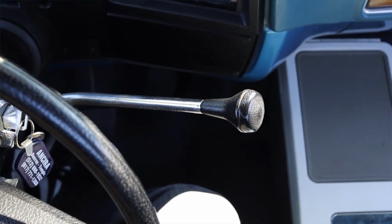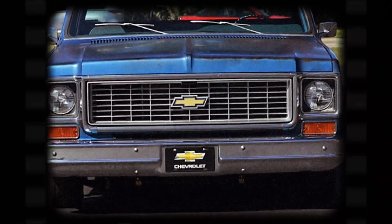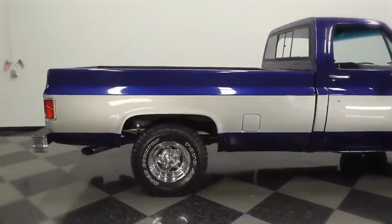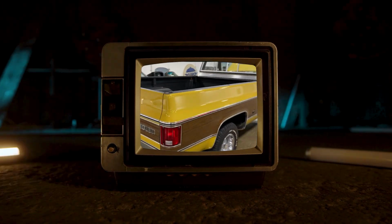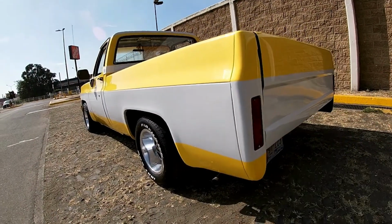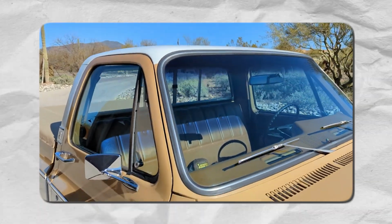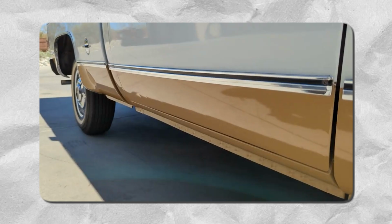The exterior of the C10 Longhorn featured clean lines and a wide grille, giving it a rugged yet stylish look. The truck came in various trim levels, including the base Custom, Custom Deluxe, Cheyenne, and the top-tier Cheyenne Super. Each trim level provided different levels of luxury and comfort, offering features like vinyl upholstery, padded armrests, chrome trim, and improved interior materials.